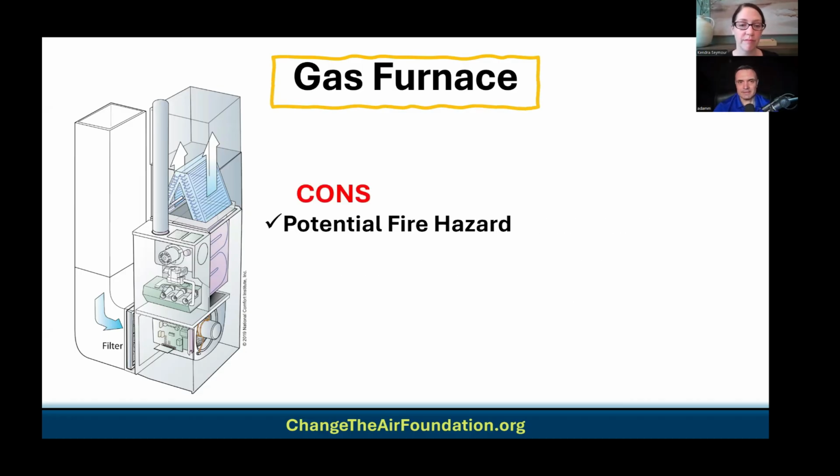The cons, you have a potential fire hazard. There's a lot of people working on residential heating systems that are not really qualified or not properly trained. And if they don't know what they're doing, they could put your furnace into a state of a dangerous condition where you could potentially have fire inside of your home, right? It is possible. Probably not super common, but the possibility is there. You have raw flame inside your house.